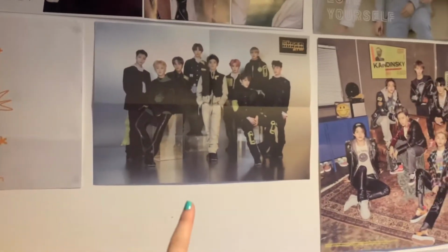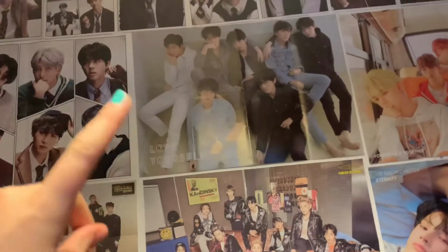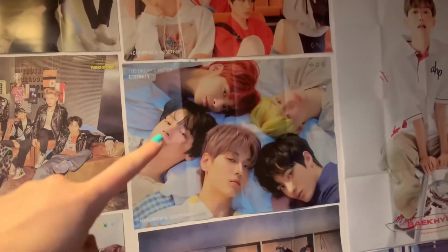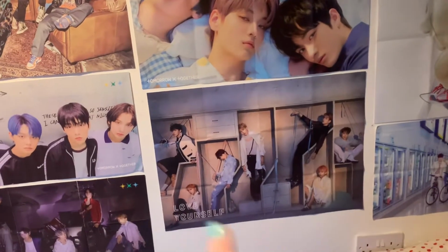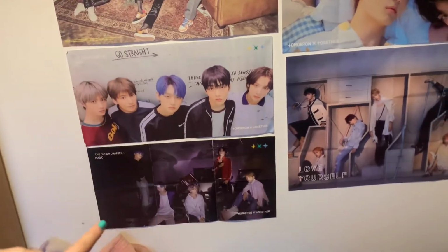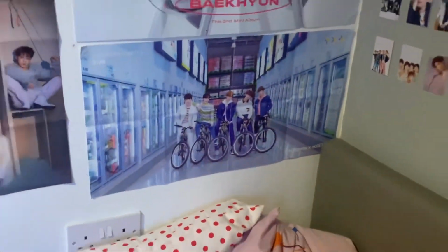And then I have NCT 127 Superhuman poster, NCT 127 Neozone version N poster. Love Yourself Tear version R. These are Tomorrow by Together, the Dream Chapter Eternity. This is Port version and this is Starboard version. This is Love Yourself Answer version E. Here are the Tomorrow by Together, the Dream Chapter Magic posters. That's Sanctuary, that's Arcadia. And then I also got the Dream Chapter Star poster.